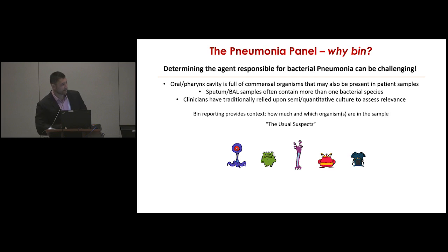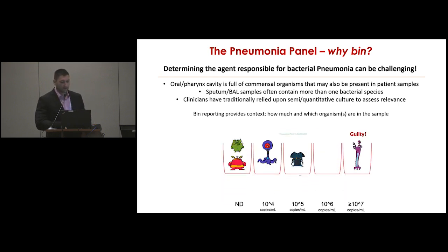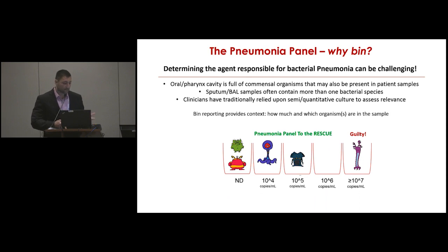So if you look at our usual suspects, these guys will remain unnamed, but we've got purple, green, and blue. If you have these organisms present in your sample, but you run a molecular test that doesn't have quantification, you might get a result that says 5 organisms are present. But that doesn't really give you enough information to know which is clinically actionable. So the pneumonia panel deals with that by providing a bin value. In this particular example, the green and the red ones were maybe there, but they were below 10 to the 3.5, so they're not even reported. These other ones were in lower bins, but this lychee, purpley thing was at 10 to the 7th or greater. And so that might be what your organism of interest is and what the clinician would want to treat for.